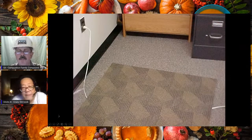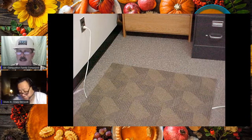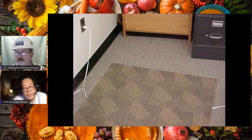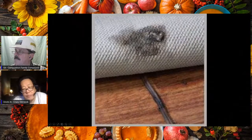Now, here is a more subtle problem. We got what we used to call zip cord or lamp cord type extension cord running underneath the carpet. And what it does is it causes this problem underneath. The cord gets rolled, it gets kinked, it gets broken, it gets brittle, and suddenly you have wires exposed, and you get a little spark and a burn underneath the rug. Not good.